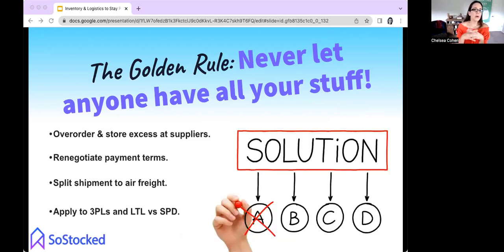All right. So kind of to recap in terms of your plan A, B, C, and D, again, over order and store excess inventory at your suppliers. Renegotiate your payment terms so you're only paying for what ships out. Split your shipments between ocean and air freight if needed, and then do the same thing for your 3PLs with LTL or FTL and small parcel delivery.